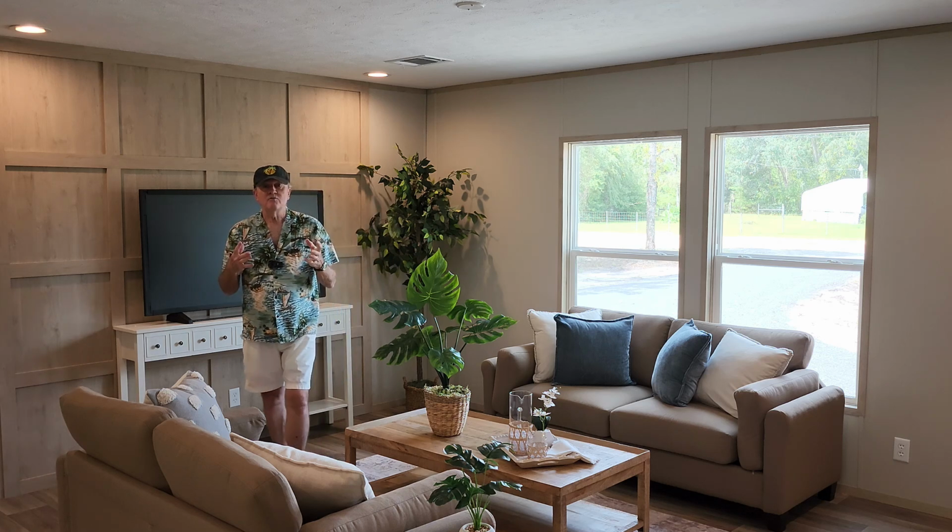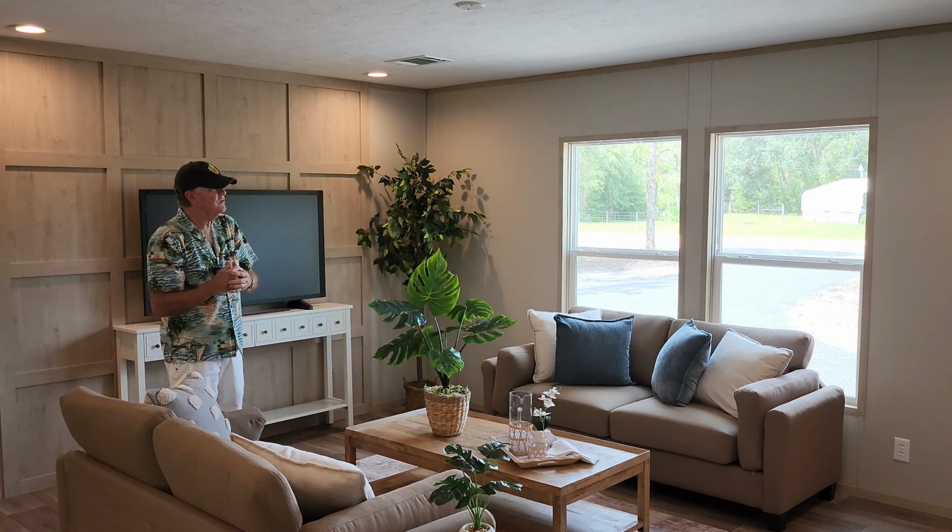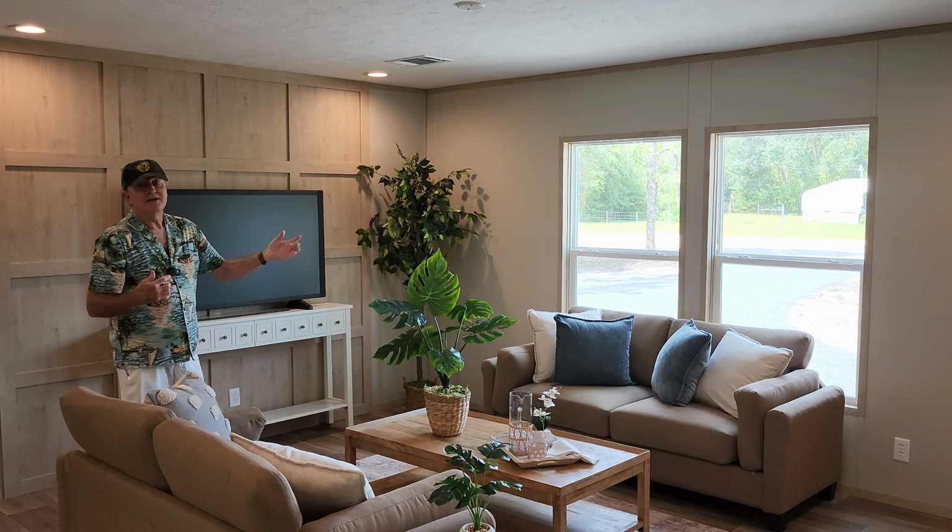Anytime you have windows, you're bringing in that natural light, which really looks good, but also gives you a nice view to the outside.